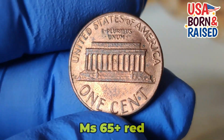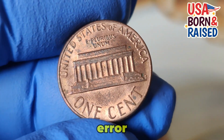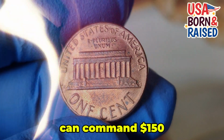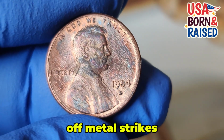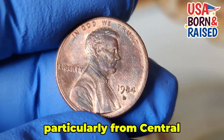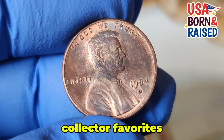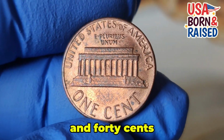2. MS-65 plus red coins. High-grade examples with no error but full red color and sharp details can command $150 to $500. 3. Off-metal strikes. A few 1984 D cents have been discovered struck on foreign coin planchets, particularly from Central America or steel blanks. These oddities are collector favorites, selling for $2,000 to $8,000.